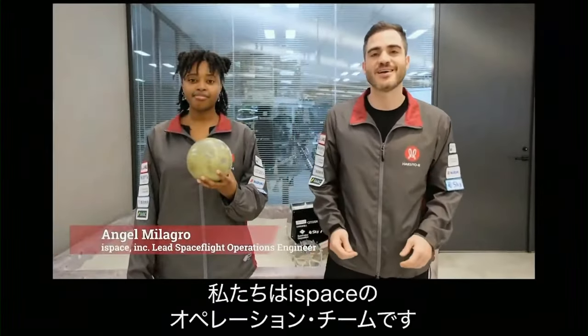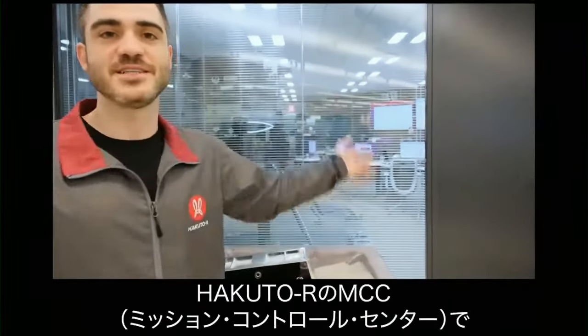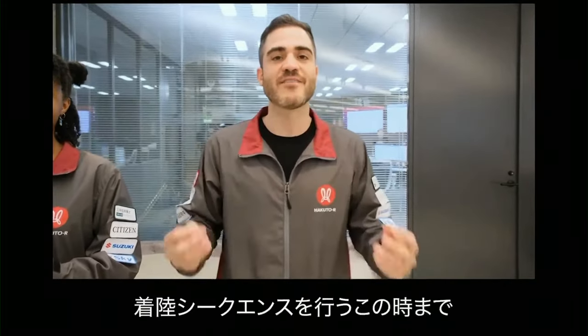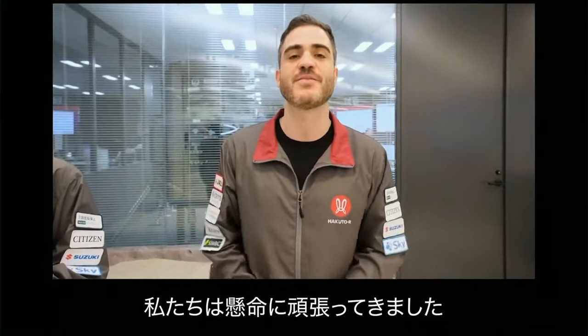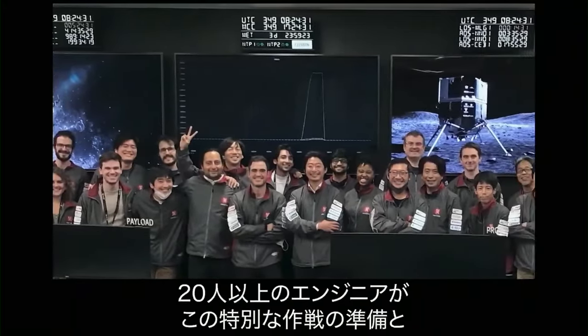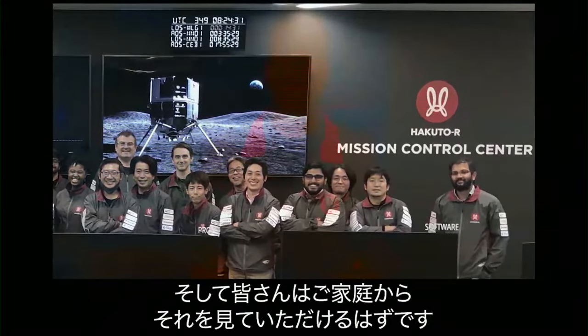Hi, everyone. We are the ispace operation team, and we are here today in the Hakuto-R MCC Mission Control Center to execute a really special operation. We have worked so hard to get to this point in which we are going to perform the landing sequence. We are more than 20 engineers getting ready, preparing, and executing these special operations. And you are going to be able to follow from home.